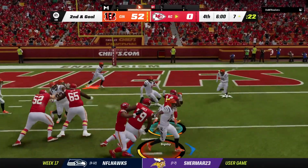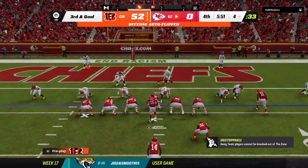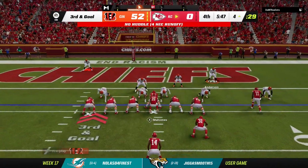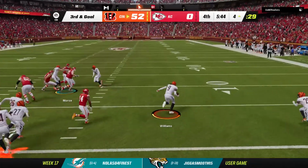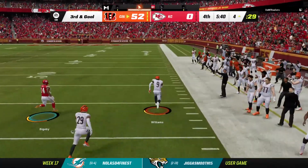On 2nd down, they'll run it here. And that'll move him a little closer as he takes it from the 7 down to the 4-yard line. He was brought down at the 4-yard line. Here's Mahomes, 3rd and goal. And my goodness, another interception. And nothing but daylight ahead.